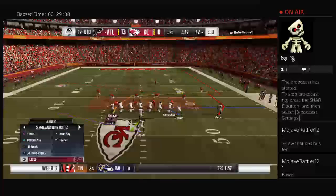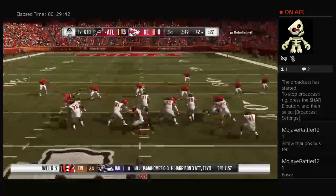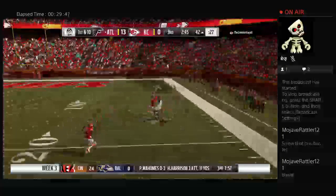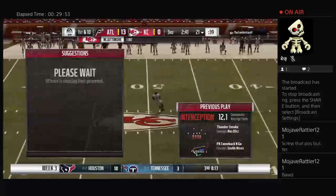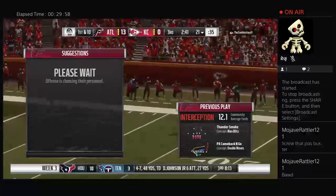Watch it now, Barney. Gun. All right, here we go. They go play action here on 1st down. Oh, and a bad throw there. It's intercepted. Picked up by Marshawn Lattimore. And he's going to return it to the 21-yard line.